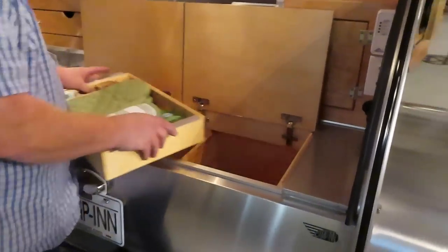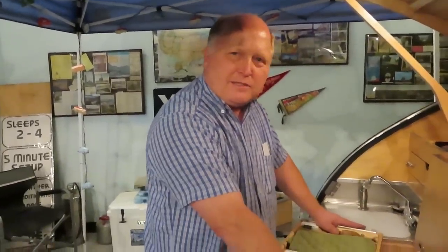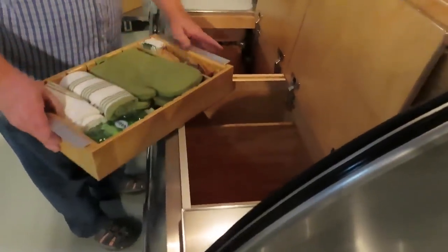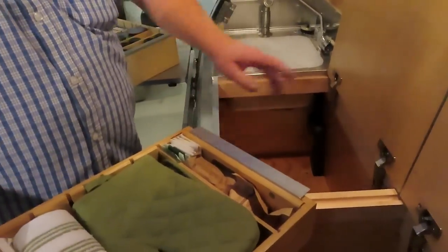And pots and pans, what do you do with your pots and pans? I go down here, typically under the countertop. Okay. Personally, for my trailer, this side is pots and pans. This side is food, dry goods, whatever doesn't go in the cooler.